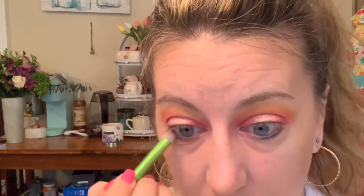I think that'll be pretty. And I'll add a little more color in. I didn't think I was going to be able to really do a soft pastel with this. I figured it was probably going to end up bright when I was done with it. All the colors are bright. This is a beautiful palette.